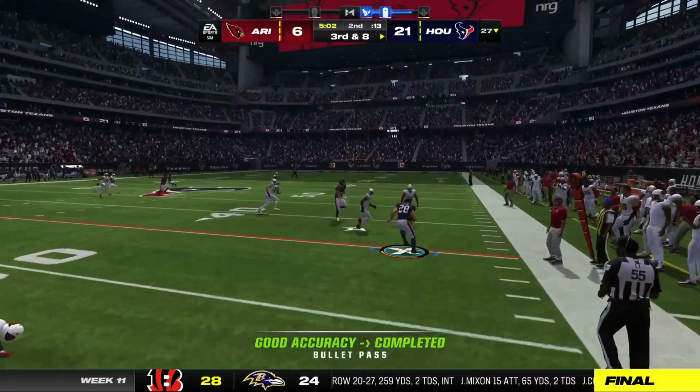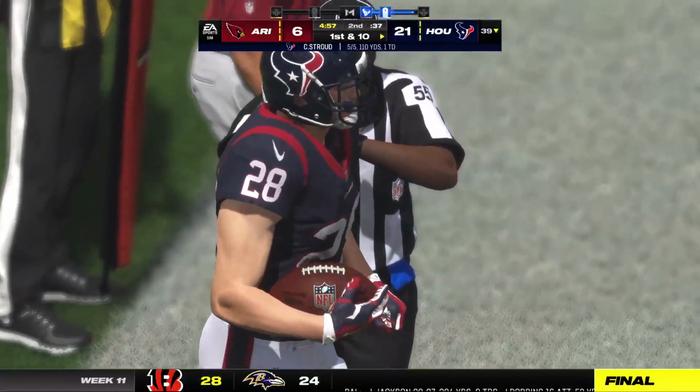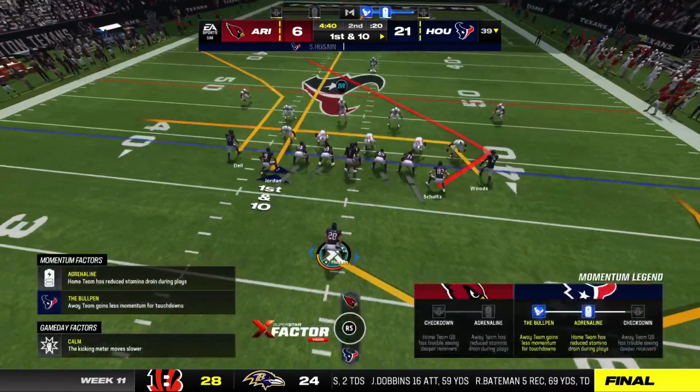And he's going to find his man out of the backfield. That's complete. And he is going to have a Texans first down as they're able to get the 3rd down conversion. So from the 39 now, they'll come up on a 1st and 10.